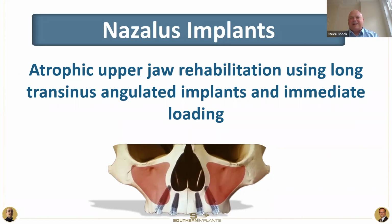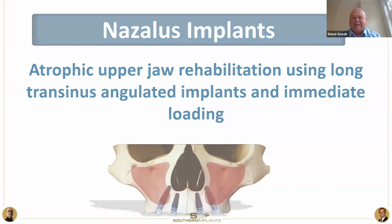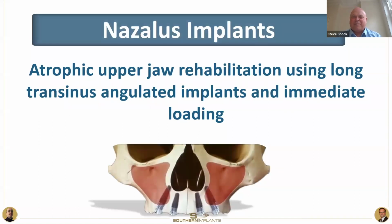It was in Rome at the EAO, I believe, in 2013, that they spoke to Graham Blackbeard and started to download the ideas. From this, of course, the concept developed, and we got cracking with working on designs. From there, the Nazalus concept has grown. So that's really the background. Six years later now, there have been many hundreds of these placed. Giovanni and Pietro have published on it and have got some lovely predictable results.